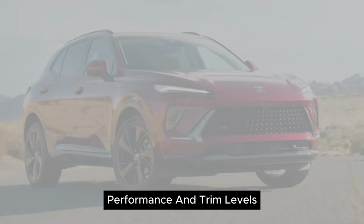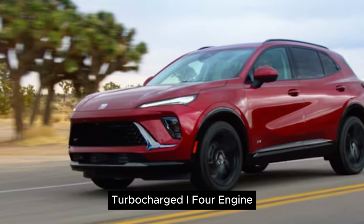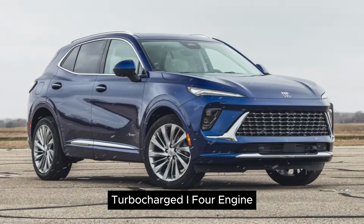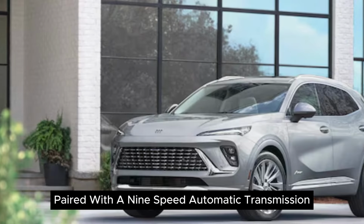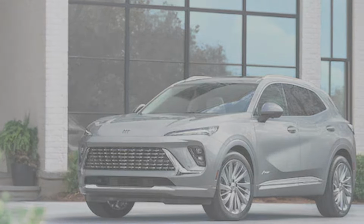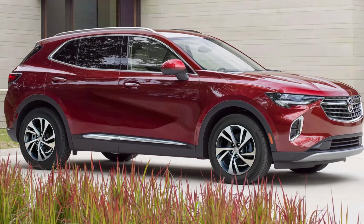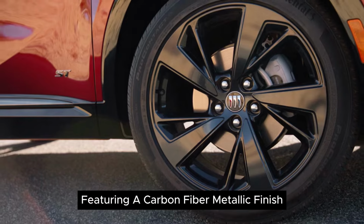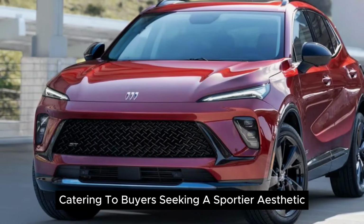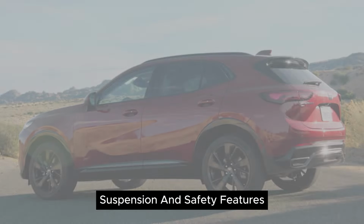Performance and trim levels. Under the hood, the Envision retains its robust 2.0-liter turbocharged i4 engine, delivering 228 horsepower and 258 lb-ft of torque, paired with a 9-speed automatic transmission. The ST trim distinguishes itself with standard 20-inch wheels featuring a carbon fiber metallic finish, catering to buyers seeking a sportier aesthetic.